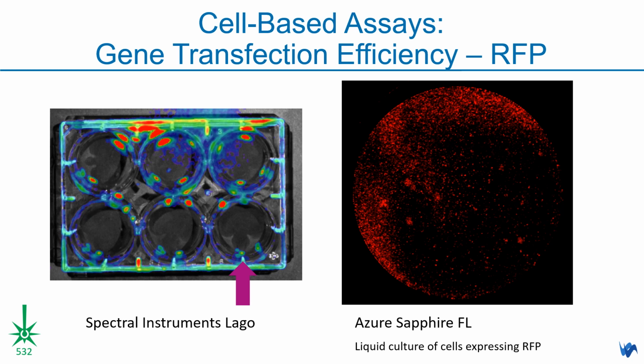While the Sapphire FL and LIGO are very different instruments and do not directly compete, this experiment highlights the importance of using the best tool for the job at hand. Even when highly specialized and expensive equipment is available, it may be more appropriate to use a comparatively inexpensive instrument designed for your application. In this example, determining transfection success was quick and straightforward using the Sapphire FL, while drawing similar experimental clarity from the LIGO proved challenging.